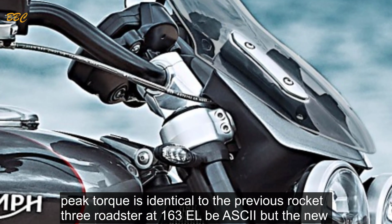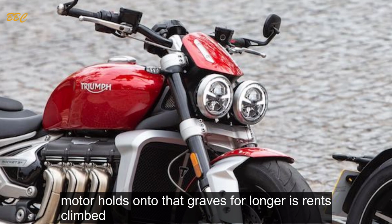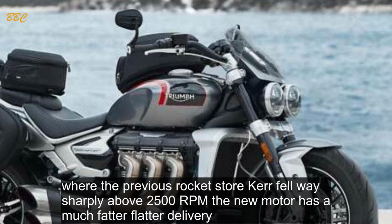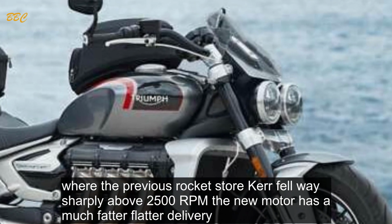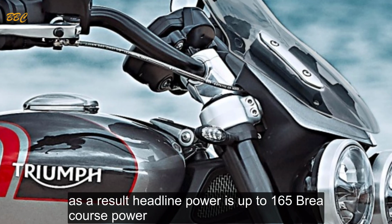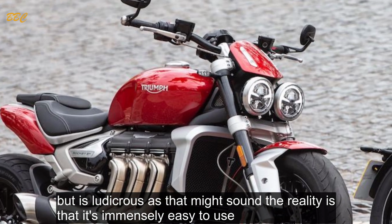Peak torque is identical to the previous Rocket 3 Roadster, at 163 lb-ft, but the new motor holds onto that grunt for longer as revs climb. Where the previous Rocket's torque curve fell away sharply above 2500 RPM, the new motor has a much fatter, flatter delivery. As a result, headline power is up to 165 brake horsepower. But as ludicrous as that might sound, the reality is that it's immensely easy to use.